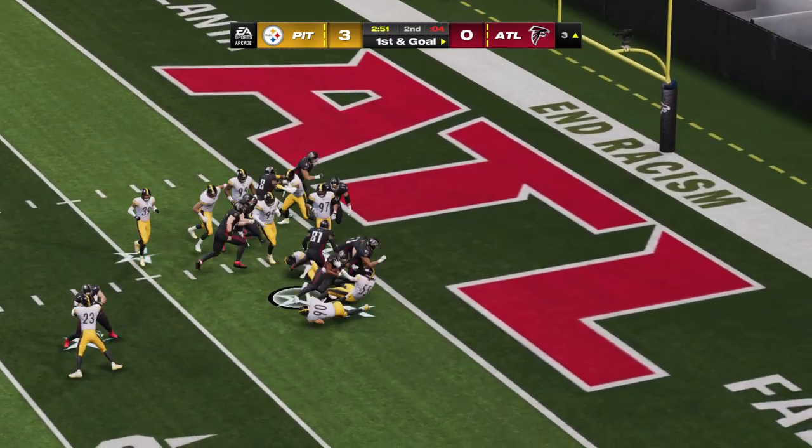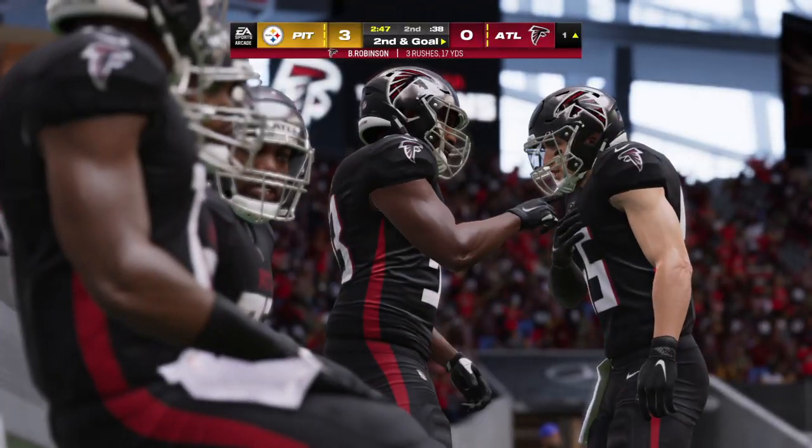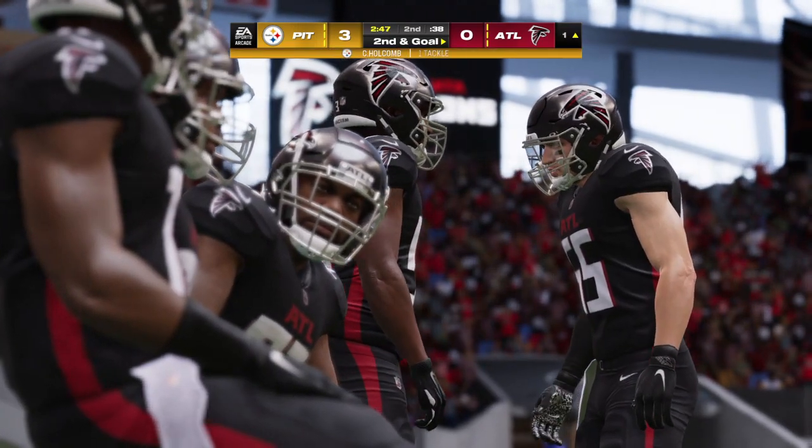Robinson. And they'll bring him down after just a short pickup. Give him 3 on the gain there. 2nd and goal.